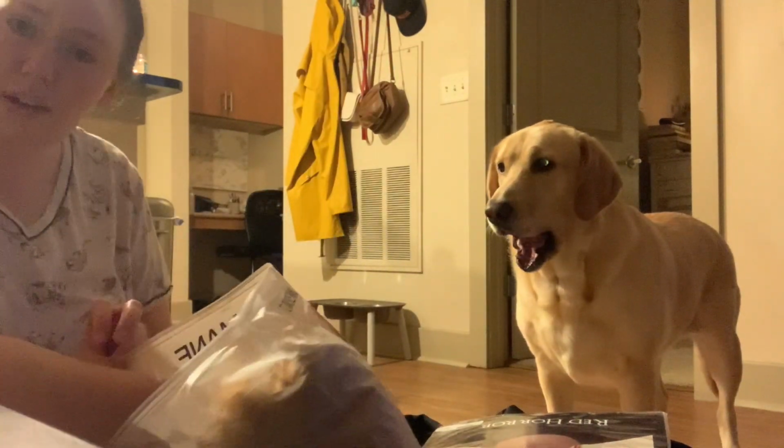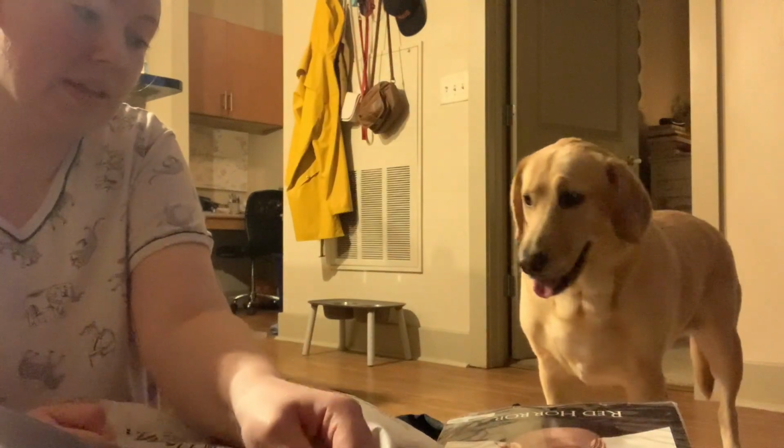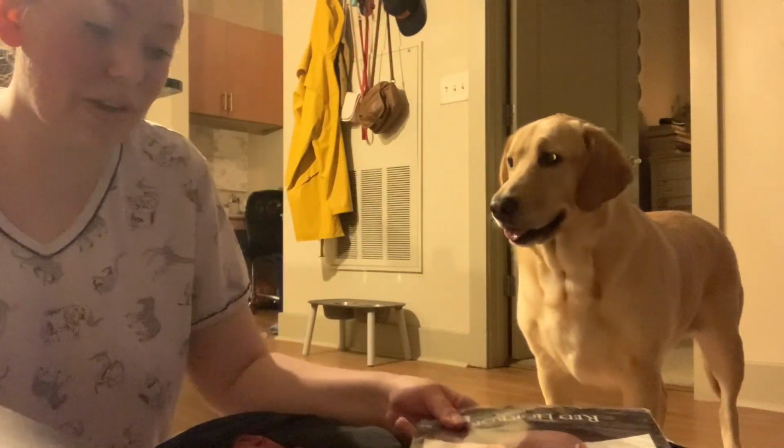So I have these. Those are really the only costumes I have. I don't really have a lot of costumes because Blake and I have actually never dressed up for Halloween, believe it or not. I have a Gryffindor robe from when we went to Harry Potter. Okay, I've got a little Halloween pillow, so I'm gonna put this on the couch. Make it look nice and pretty.